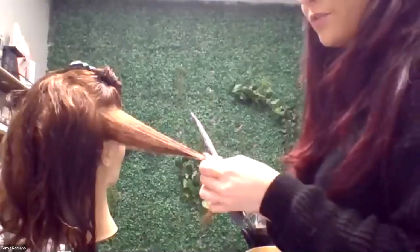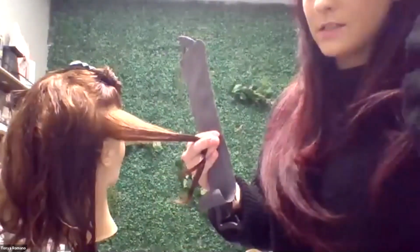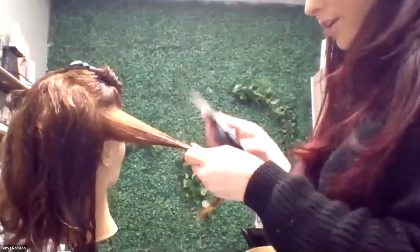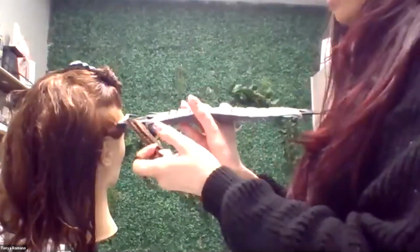So this is going to be more of your volume wave. You have different sections. And guys, I have pre-done mannequins. I just wanted to show you how to insert the rollers properly beforehand. But you're going to insert your hair into the hair.